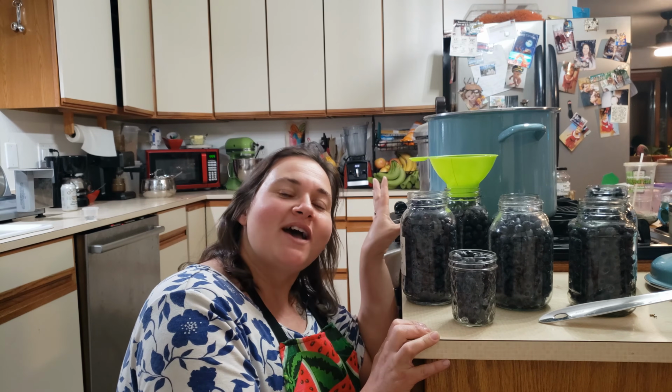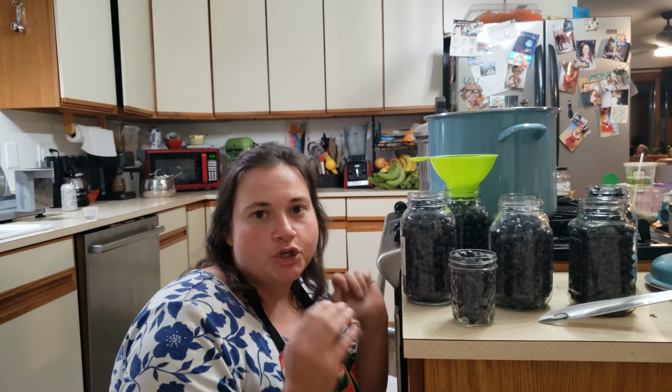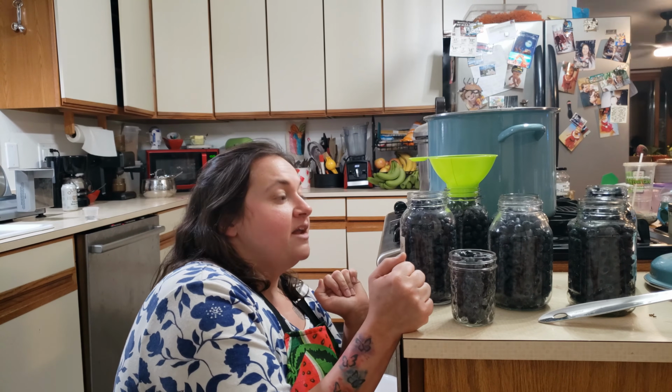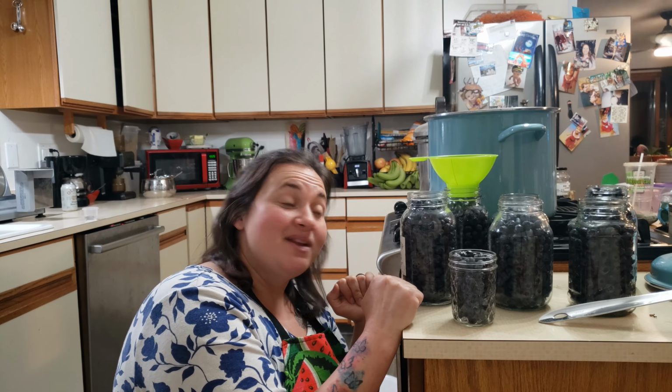And in my blue pot here, I have a medium syrup, which is just equal parts sugar to water. So I have 8 cups of water to 8 cups of sugar, because I wasn't quite sure how much I was gonna need for all of these blueberries. And all you do is pour the liquid on top, and then you water bath it for 15 minutes.